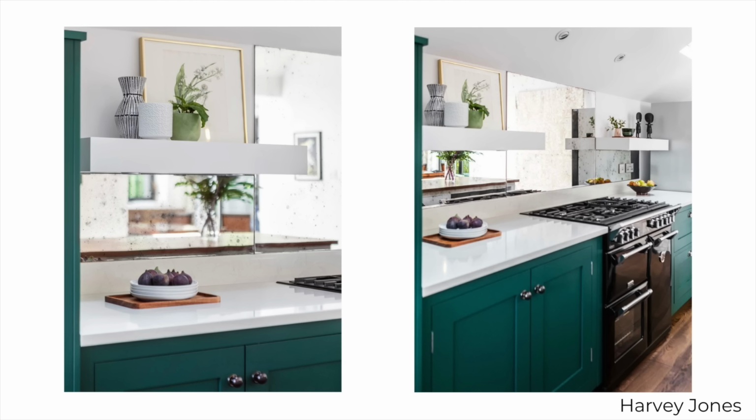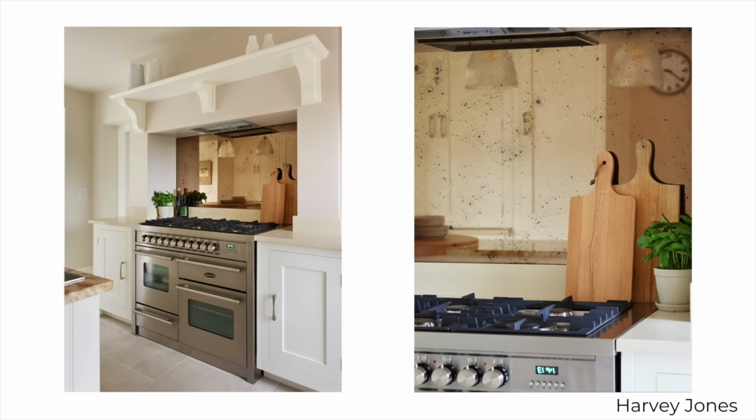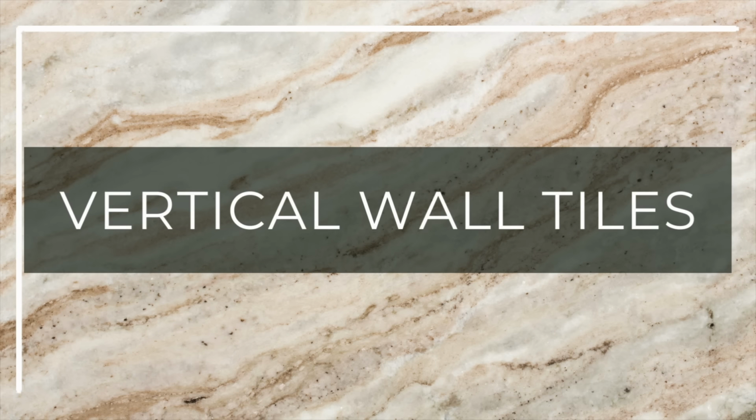Mirror backsplashes come in various styles, from clean, polished, and seamless full-length panels to tiled, antique finishes, offering flexibility to match any kitchen design. They can serve as a statement piece or a more subtle addition, depending on the design and finish you choose. Vertical wall tiles. Incorporating vertical wall tiles into a kitchen design is a strategic move to visually stretch the room's height, creating an illusion of a taller space.